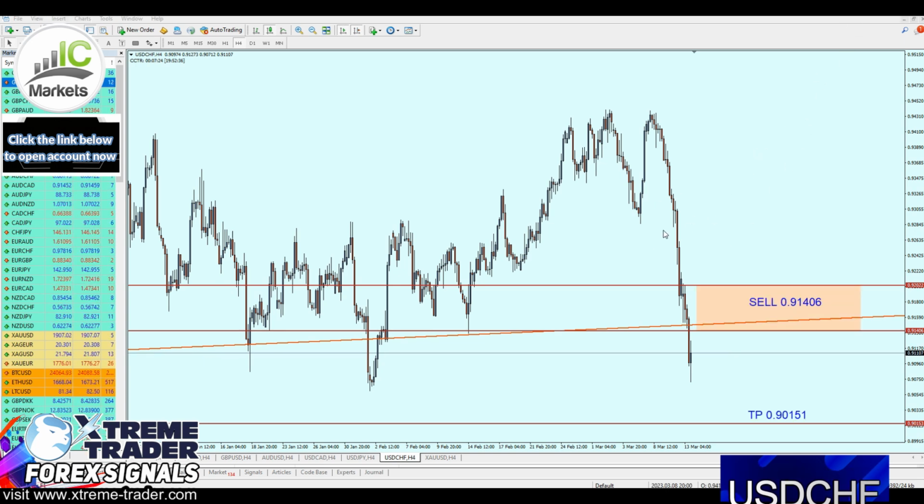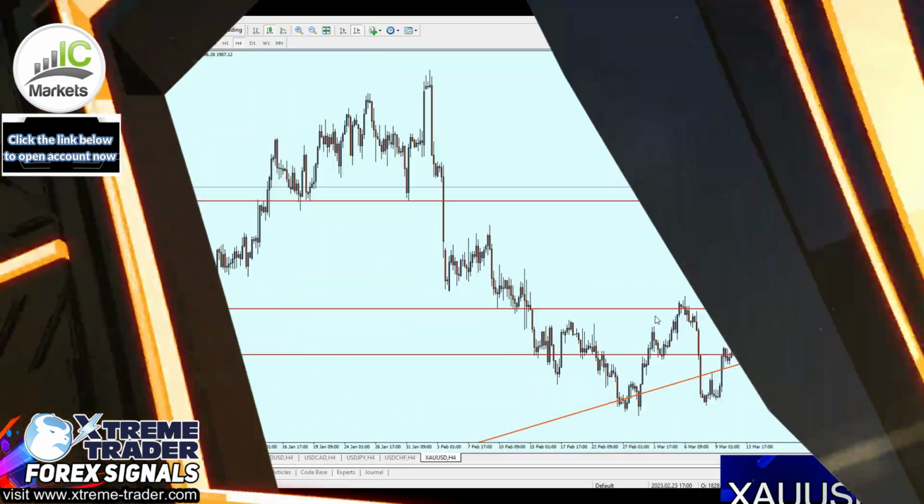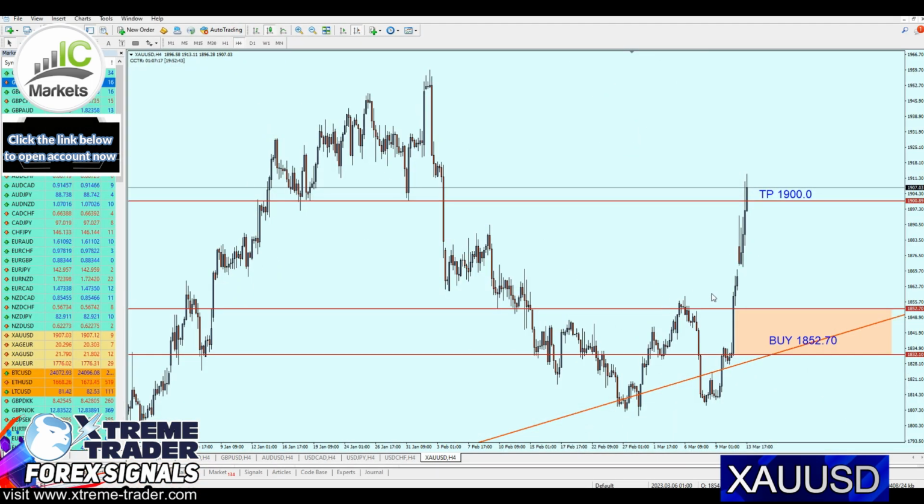That's everything for the USDCHF. Let's now move to the gold. Alright, as you can see, the gold has also rose all the way to the take profit level instantly by the opening of Monday, and in total it went for about 400 pips, exceeding the previous level of a support right here at 1900.